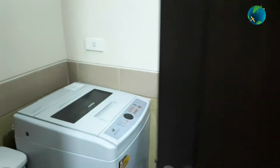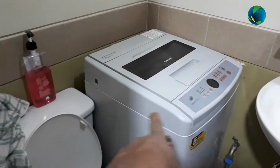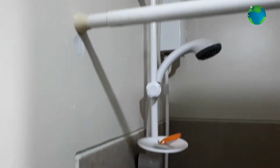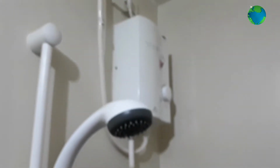Let me show you the bathroom. The bathroom is, let me open it. You can see the WC and the toilet, and this is the fully automatic washing machine. Mirror. They gave us even supplementary toothbrushes or toothpastes, and this is the shower area. The water is very good. It's cool, and it's hot as well. It's up to you how you set the thermostat. And of course the shampoos and conditioners. So they actually provide you everything you need.